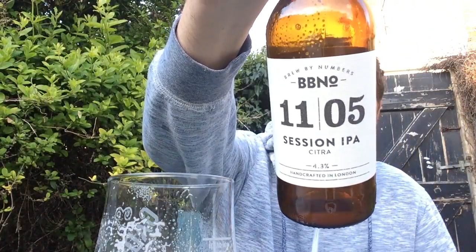As for a rating, then, I've definitely had better session IPAs than this, although this is still of a nice quality. I'm going to give that a 7 out of 10. That's a 7 out of 10 from me. This is Brewing by Numbers 1105 Session IPA Citra at 4.3%. Excuse me, ABV.